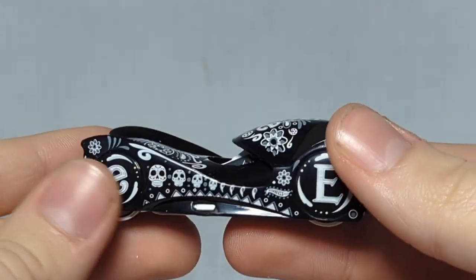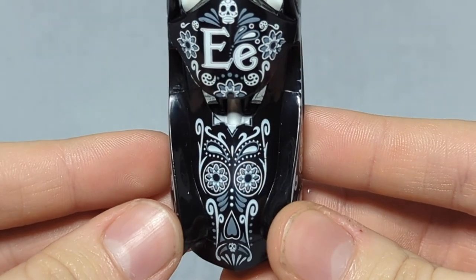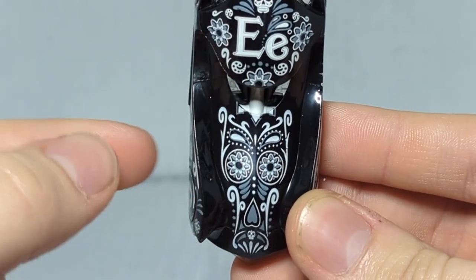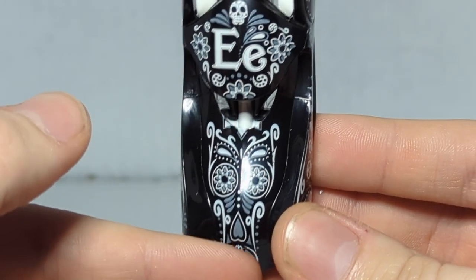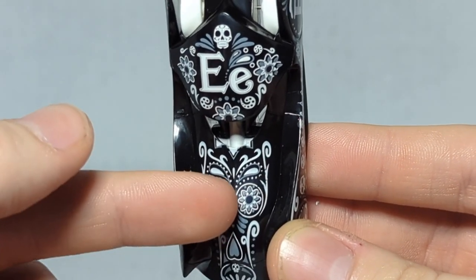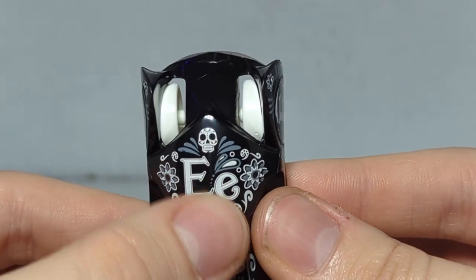I forgot to point out the Hot Wheels logo there. That looks really cool. On the hood of the vehicle, we have this really cool, almost like a sugar skull design. You got the hearts as the eyes. You got the nose there with the little heart or the flowers as the eyes. That looks really solid. I like that a lot. And then the top has the uppercase and lowercase E.